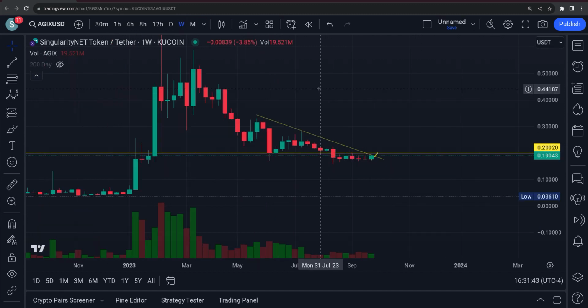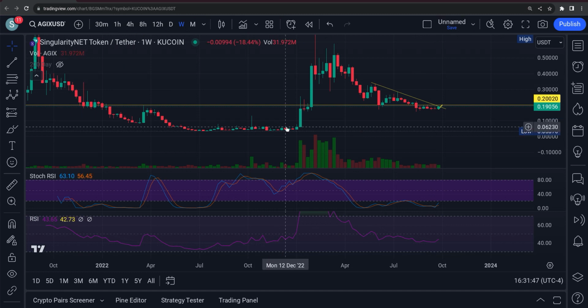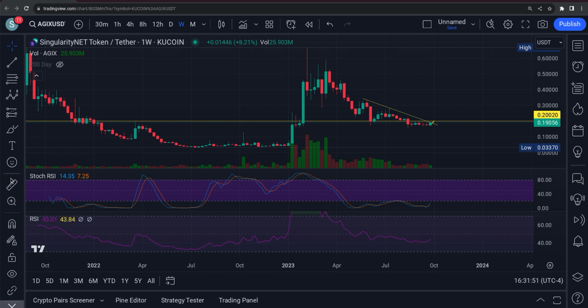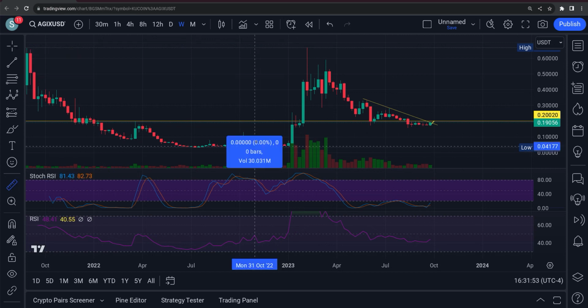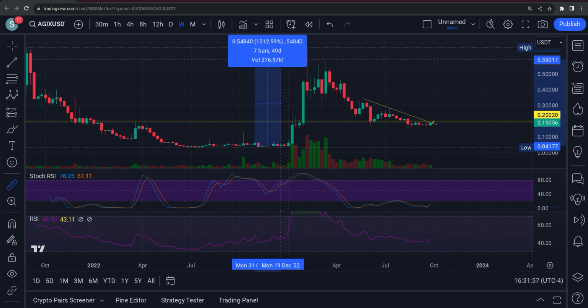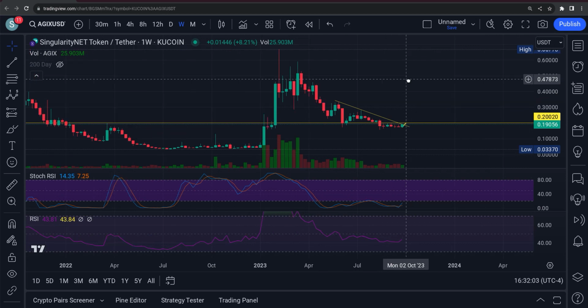If you look back here on the past, let's bring that weekly up. Last time the weekly did push up was this move right here, all right, which ended up being, oh, wow, 14x. You know, even if you take it way down here, that's a 10x. All right, so not saying it's going to do a 10x from here, but things are definitely looking up for this thing, no question about it.